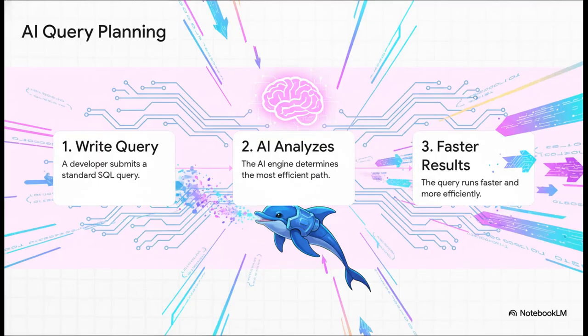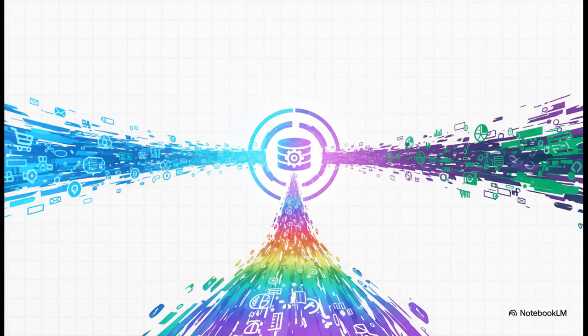And AI isn't just for fancy new features. It's also going to make everything faster. Think about it like this. A developer writes a totally normal query. But under the hood, an AI engine is looking at that query, analyzing it, and figuring out the absolute fastest, most efficient way to get the data. And the best part for developers, your apps just get faster. You don't have to change a single line of code. It just works.